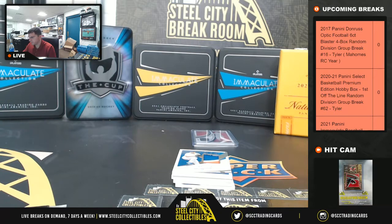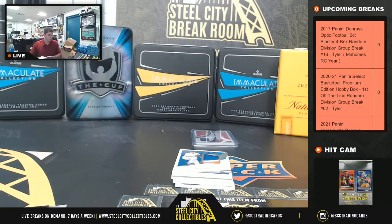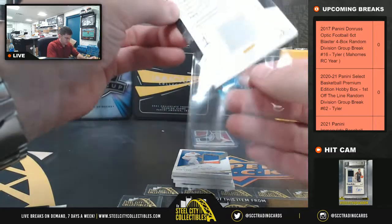All right, real quick, let me check this one out. Even though it is a blockchain digital card, see what it's out of. Card 131. Oh, it's the 101. Christian Javier, 101. Blockchain digital card. That's going to 1.